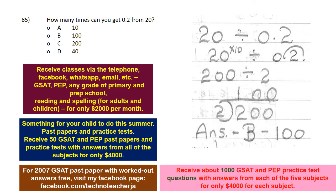Anything you do for one side of the division sign, you have to do the same thing for the other side. So therefore, you multiplied 0.2 by 10 to get the point to the back. So therefore, you multiply 20 by 10 also. 20 times 10 is 200.